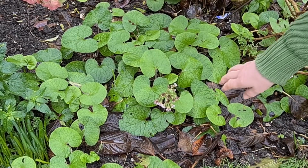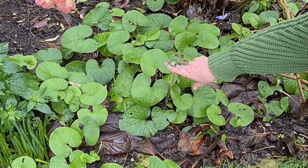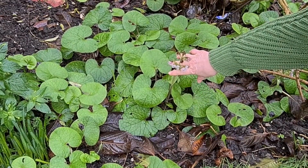I've got a particularly persistent perennial weed called winter heliotrope, which really gets going in the winter. And this winter I'm having a campaign against it, and I just literally try to get out every day, even in the rain, just to spend 5 minutes removing a few winter heliotrope.